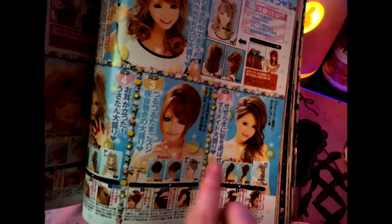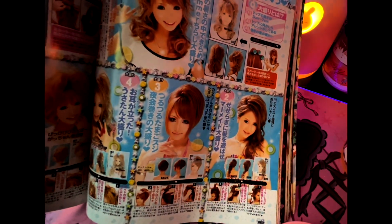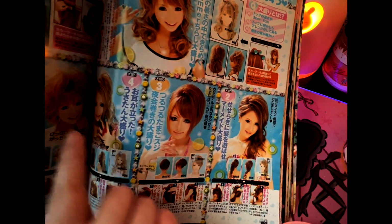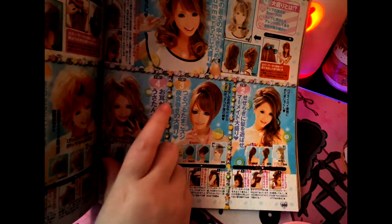More side sweeps. This is crazy. This is almost like a, what do you call it? It's from the 60s almost. It's like a modern 60s though. Here's more twin tails half up. I've done things like this, just not with Suzy.